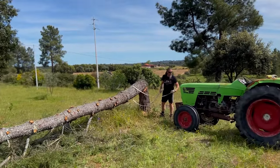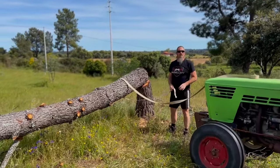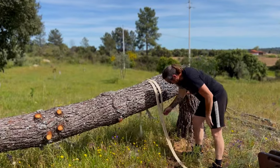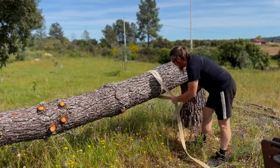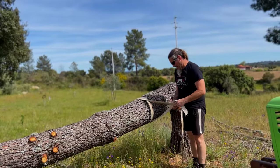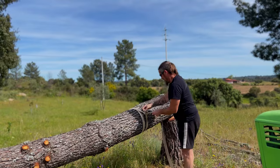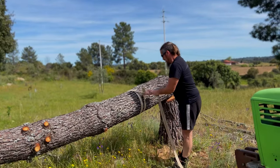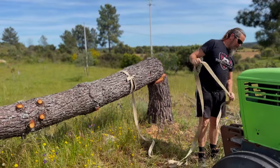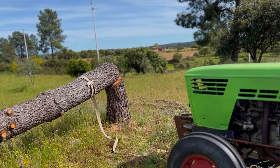What you gonna do, Jack? Pull it off. I tried lifting it, but... Well, that is Miss Lestat. She wants to be here with us. Yeah. But for now it's dangerous, so she has to wait in the mini garden.